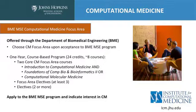Both of those courses are courses on modern genomics and bioinformatics and methods of analyzing genomics data in order to build improved diagnostics, for example, to determine the genes that are involved in driving diseases like cancer. We've compiled a list of focus area electives, and so students can choose from at least 3 of those courses, and then students are free to choose general electives with their advisors' advice and support. And so that's one pathway through the computational medicine master's degree focus area, and that is a 1-year course-based pathway.